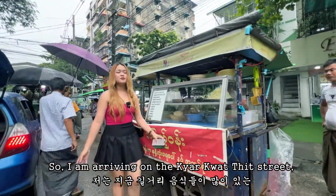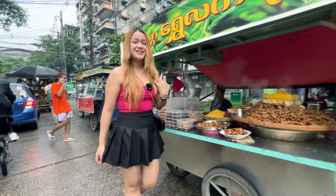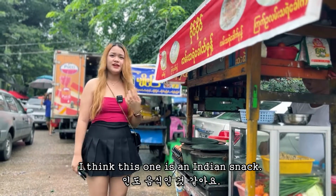So I'm arriving on Kyar Kwat Thit street. It has lots of street food, and I'm really excited to see how much I can eat. First, oh, look at that! I think it's lentayamo. I think it's an Indian snack.